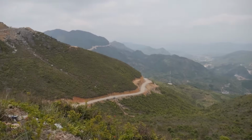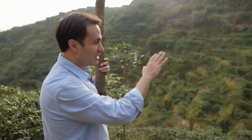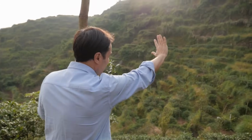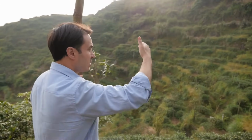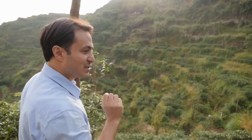We're walking through a tea plantation, and I just wanted to stop and show you what I look for when we're searching for good tea. This is a really, really good example of a nice tea plantation. You can see it's very, very steep. The water is going to run through it very, very quickly. If you listen out, I'll shut up for a second.